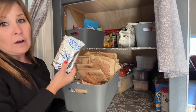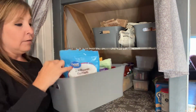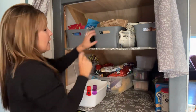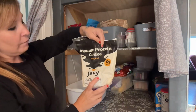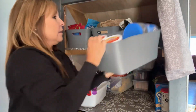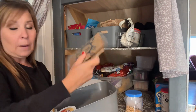And then we have our Pop-Tarts in here. And in this one, we have all our dried fruit and stuff in there. In the back, I have some Mexican hot chocolate. We have some protein instant coffee from Jave. This is really good too. And then in this one, we have our popcorn. So I have all our popcorn in here.